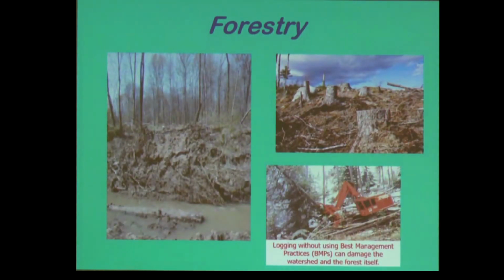Forestry, improper forestry, when they might clear cut an area, or clear cut an area too close to a stream, then you can start having erosion into that stream.